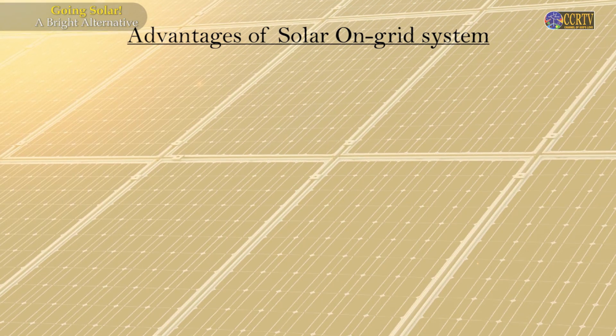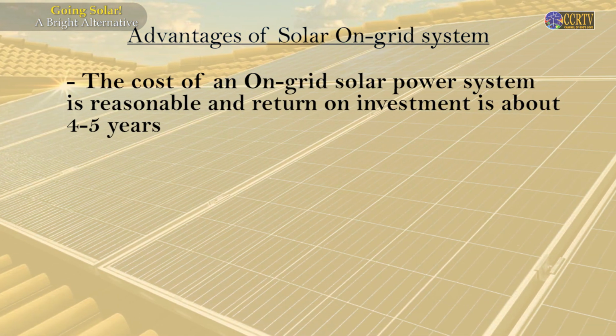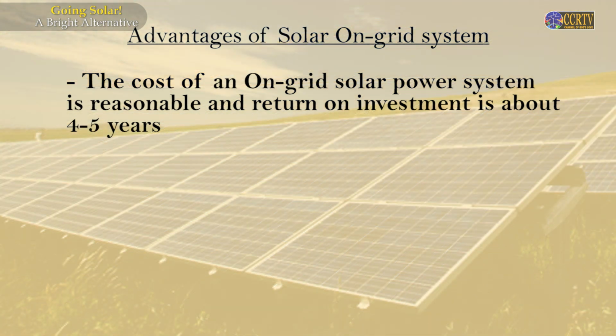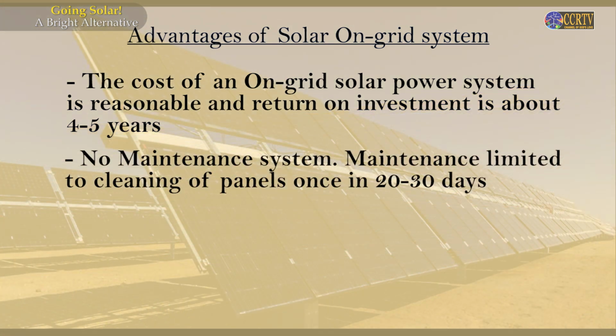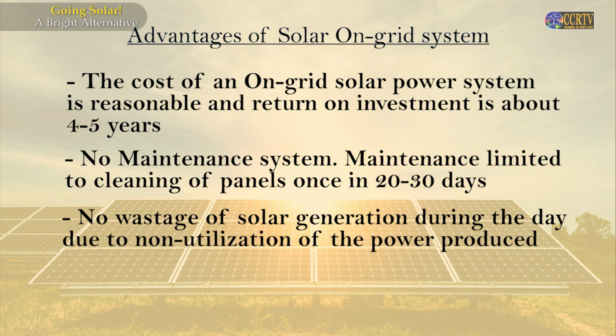We will now take a look at the comparative advantages of both the on-grid and the off-grid power plants. Advantages of a solar on-grid system. The cost of an on-grid solar power system is reasonable and return on investment is about 4 to 5 years. It is a low-maintenance system and the maintenance involved is limited to cleaning of the panels once in about 20 to 30 days. No wastage of solar generation during the day due to non-utilization of the power produced.